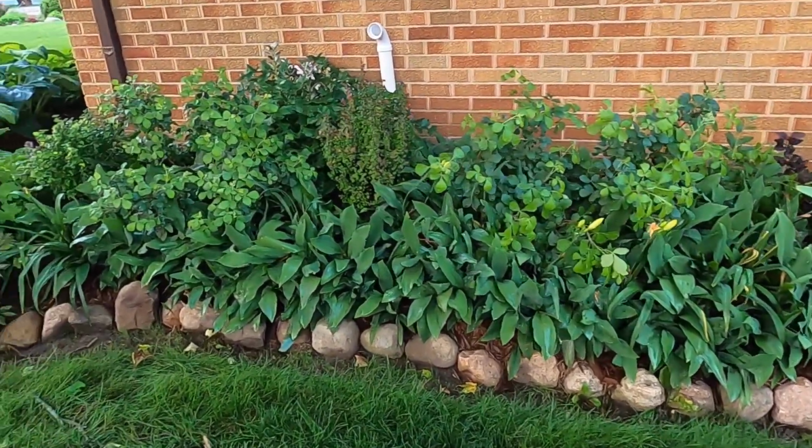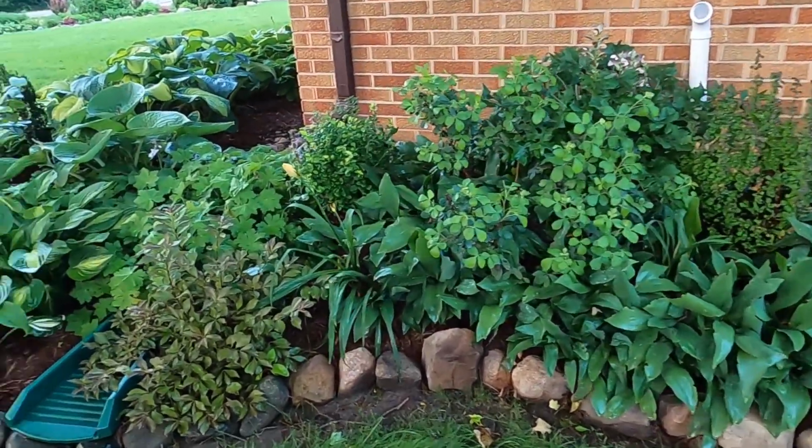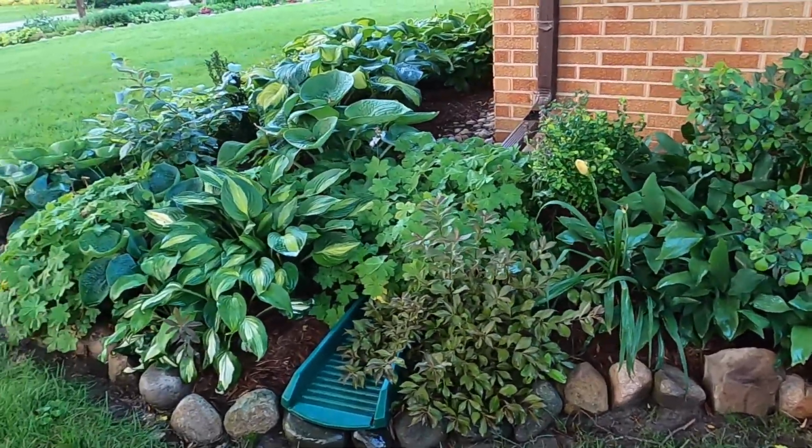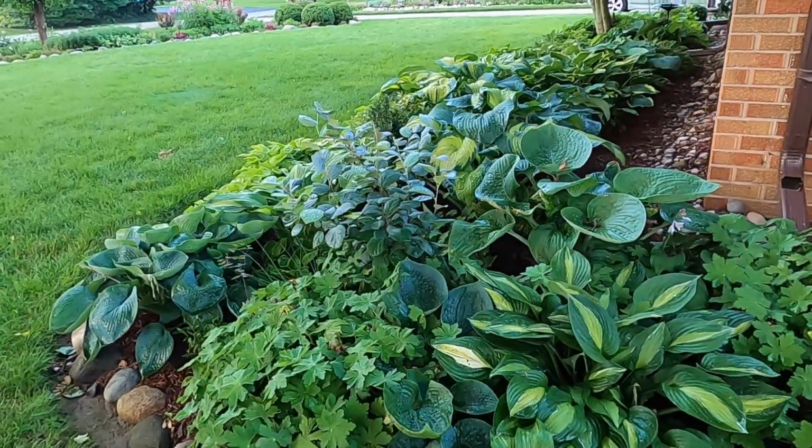I've definitely been spotting a lot more rabbits and deer around the yard again, and so I am gonna have to get on spraying the yard more routinely again. That's okay. It's not my favorite thing to do, but it's also not that horrible.